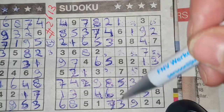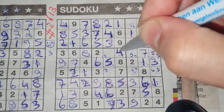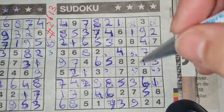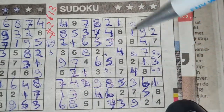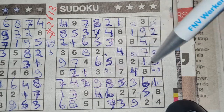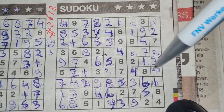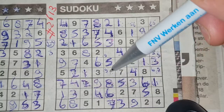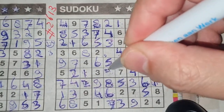So, 1 box left in this column for the number 4. Alright, now we have a 4 here. I've marked those 2 boxes with the 4. This box cannot be a 4 anymore. That box will be a 4. So 2 numbers left now, for the number 6 and the 9. Well, I cannot place a 6 here. We have a 6 there. So this should be a 6. Alright. And that box should be a 9.